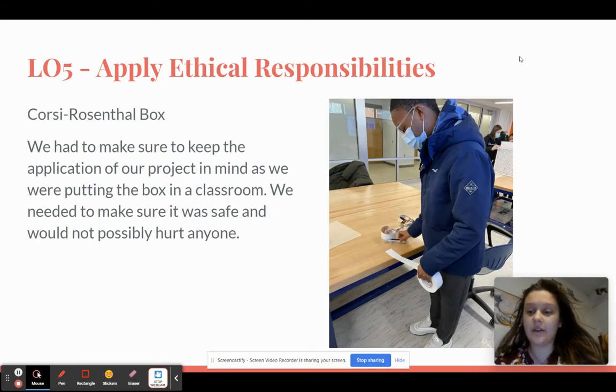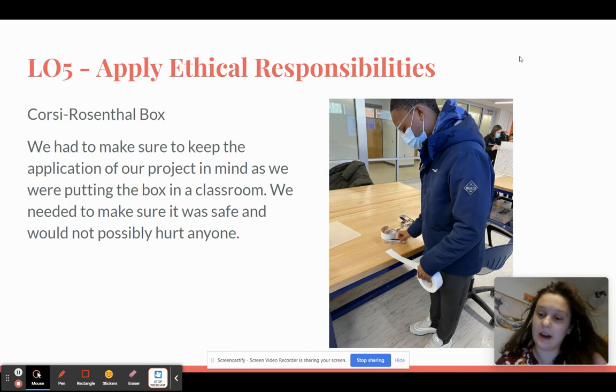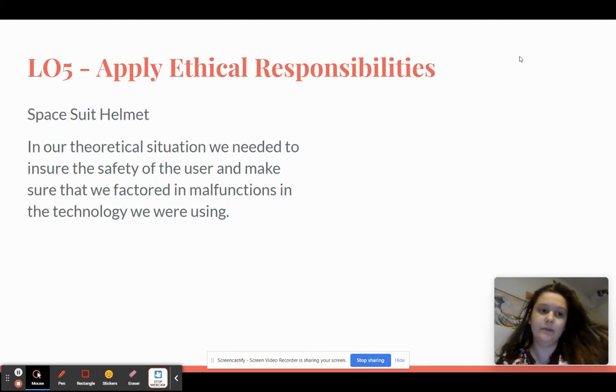And then for our final learning outcome, we wanted to apply our ethical responsibilities as engineers. And specifically in the Corsi Rosenthal box project, because we were putting this in a classroom with students who are young, we had to make sure that we were thinking about their safety, making sure that we weren't doing anything to possibly hurt anyone. And we had to just make sure that we were putting our best effort into making sure that the box was safe to be in the classroom and would not only do its job, but wouldn't cause any other issues.